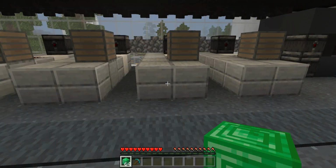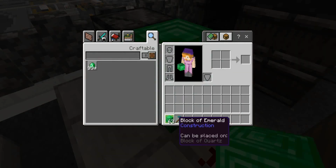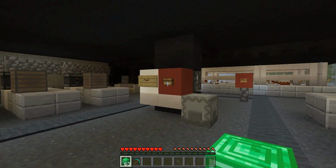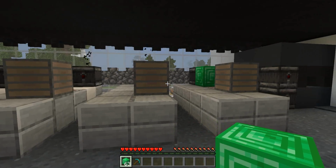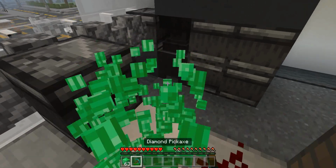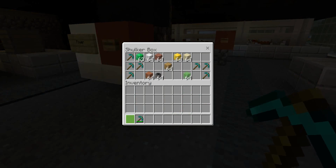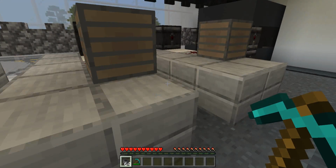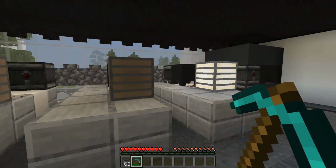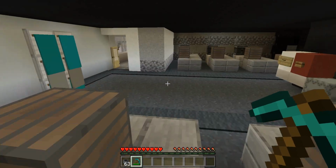Okay, I'm just gonna do emerald because I wanna do 1 and just see what I'm doing. Can we place on block of quartz? Okay, hit power. Nothing happened. Okay, so I guess emerald is a bad conductor. Okay. Technically cauldrons are made of metal though, right? I don't know if that means anything, but... Oh, hey, cool. I did something. It works. Okay, I made one work.